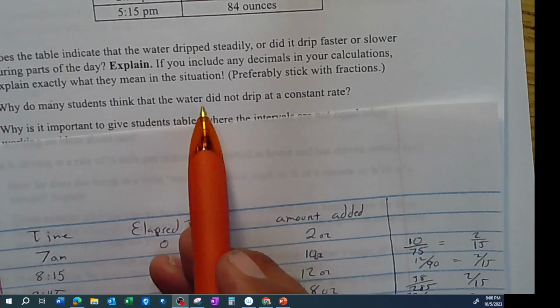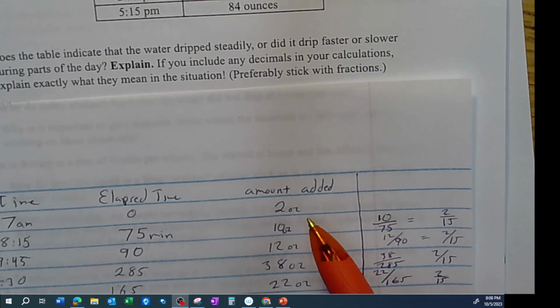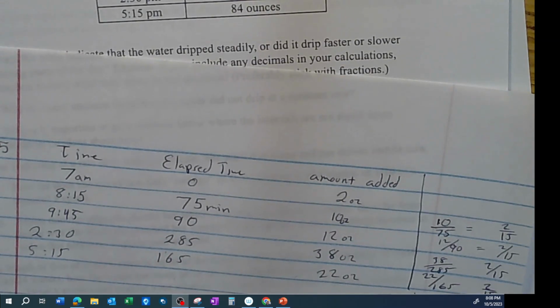Why do many students think that the water didn't drip at a constant rate? I think that's a good question. Because the time periods are so different, that sort of leads people to think that there are just different amounts of water, and the assumption is the time segments would be the same, so you'd expect the rate to be different. I think it's a nice question because it's real world, but it's also an analysis of the rate, underlying which all these different ratios are the same.